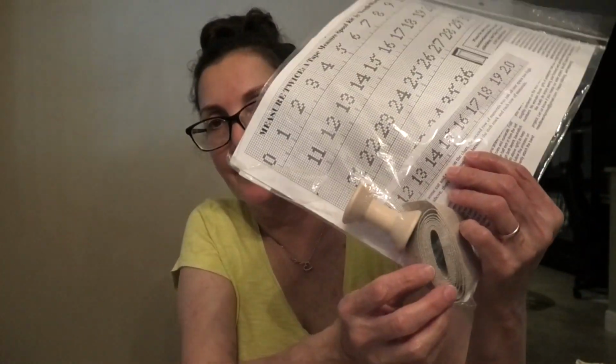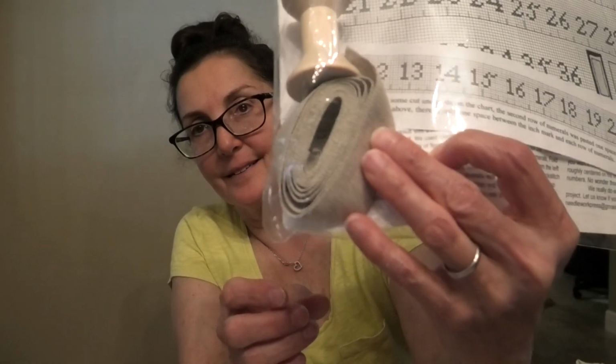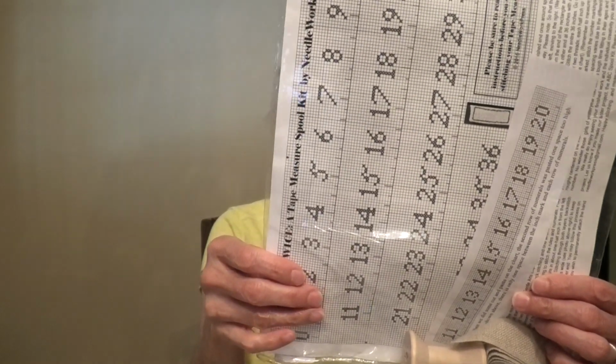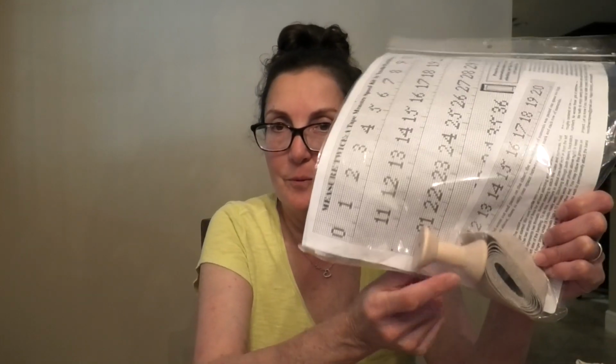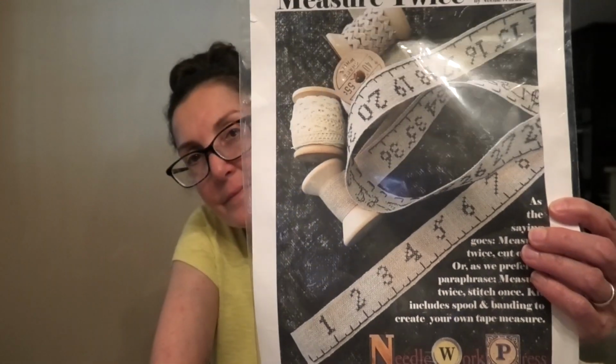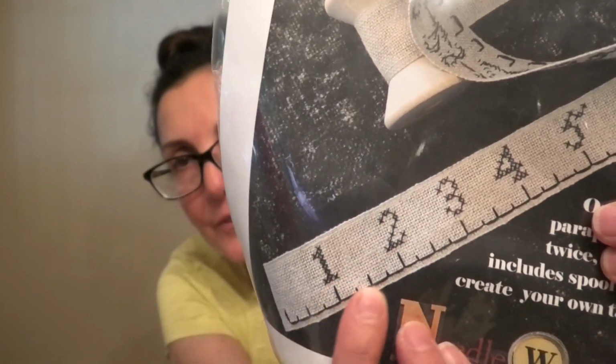It is linen and a spool. If I make this, I probably won't use this spool because I would use a really old spool. This is a reproduction spool. It's by Needlework Press. I would imagine it's out of print, and it's called Measure Twice, a tape measure spool kit. It is out of print. It's easy, easy, easy. Look at that. That's all you do. Mine's a little bit more.